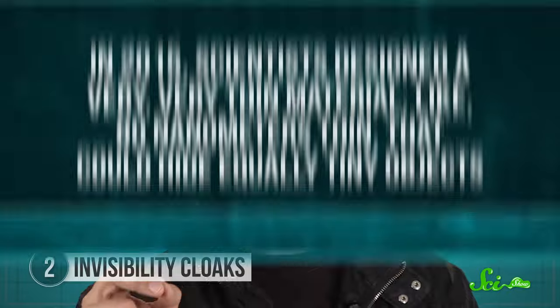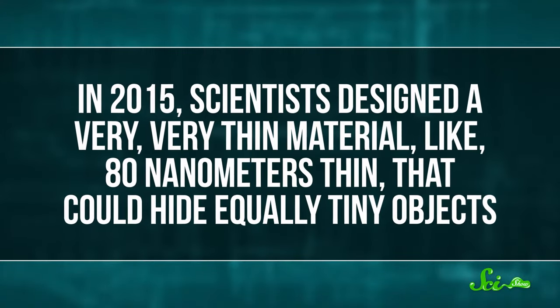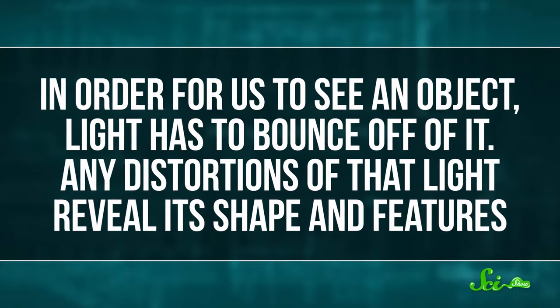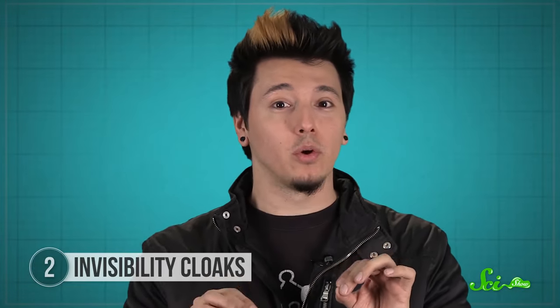And we're getting closer. In 2015, scientists designed a very, very thin material, like 80 nanometers thin, that could hide equally tiny objects. In order for us to see an object, light has to bounce off of it, and any distortion portions of that light reveal its shape and features. This invisibility cloak uses teeny tiny brick-shaped gold antennas to counteract that natural light distortion.